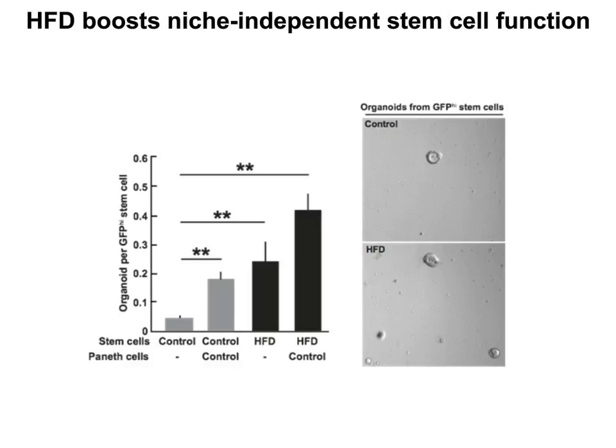the organoid assay. So here we're looking at the ability of a GFP high stem cell to give rise to a mini intestine in culture, and on the horizontal axis here, we're looking at the dietary conditions from which stem cells and their niche Paneth cells are derived. So here we see that control stem cells by themselves are ineffective at giving rise to these mini intestines in culture, and this is also shown pictorially in the upper right corner.